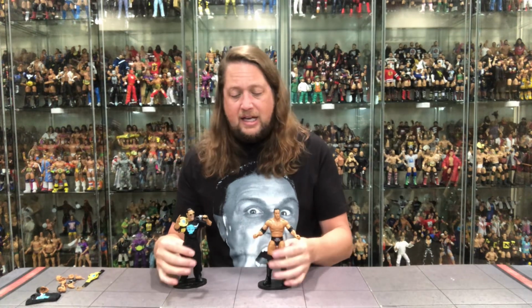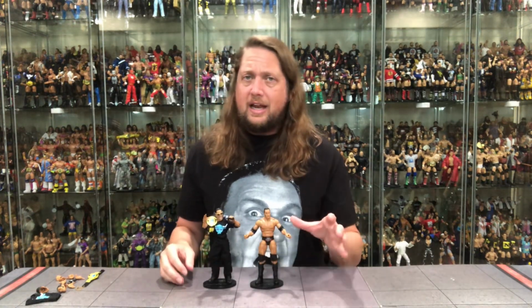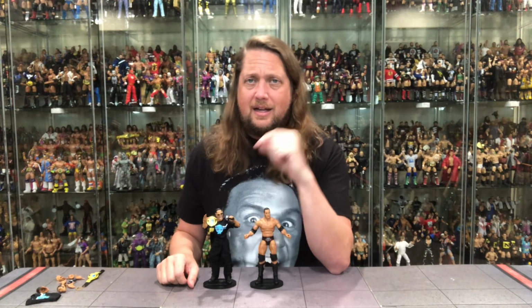For sure. I guess I'm just here for good figures, and personally I'd love to have some new stuff, but I totally get it. But this Rock, you can't go wrong. If you're only going to have one Rock figure in your collection, you better make it this one. That's my final stamp of approval. This is the Rock to me. When I close my eyes and I think of the Rock, this is it.